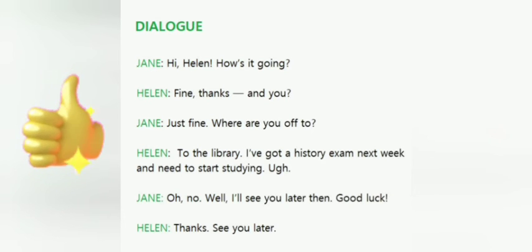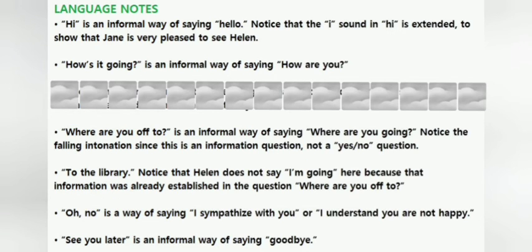Well done. Now, let me give you the language notes for this lesson. Language notes. Hi, is an informal way of saying, hello. Notice that the I sound in, hi, is extended, to show that Jane is very pleased to see Helen. How's it going, is an informal way of saying, how are you? Where are you off to, is an informal way of saying, where are you going? Notice the following intonation since this is an information question, not a yes, no, question.